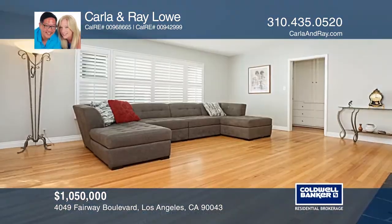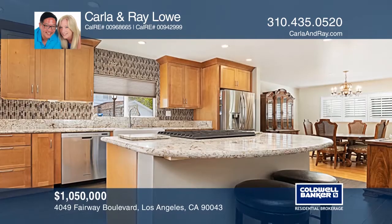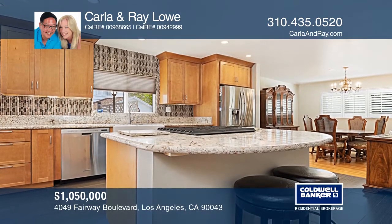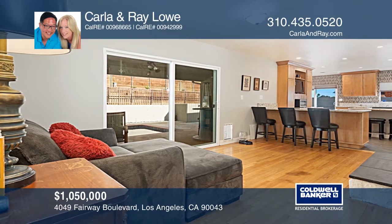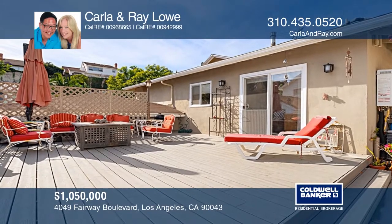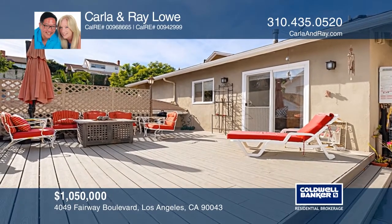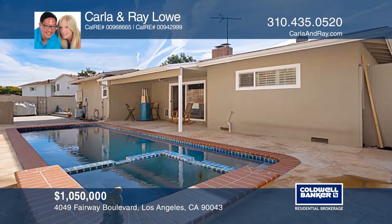This updated 2-bedroom, 2-bath View Park home with a sparkling pool is move-in ready. The kitchen has granite counters and an island with a breakfast bar that opens to the den with a fireplace. There's a formal dining room, a large living room with a fireplace, and hardwood floors throughout. Enjoy the backyard deck and pool with hillside landscaping as a backdrop. For a private tour, call Carla and Ray Lowe.